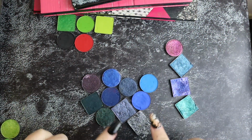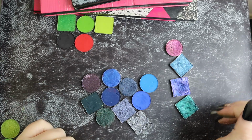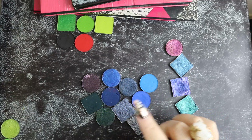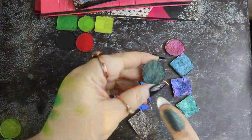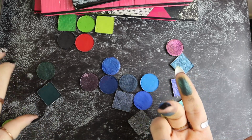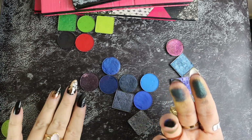I'm going to swatch out all of these, and then I'm going to save these more dimensional ones for future decisions. This is a mix of matte and shimmery shades. Actually, these are both more turquoisey tones. I'm going to go ahead and eliminate these two because I'm pretty sure I'm not going to go with that.